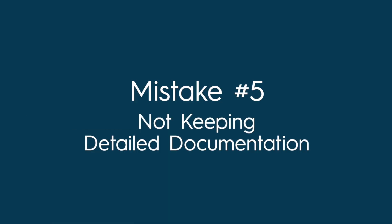Mistake number 5, not keeping detailed documentation. Having the right documents and keeping them well organized can go a long way. First and foremost, your lease agreement should have a special section that talks about your security deposit policy.